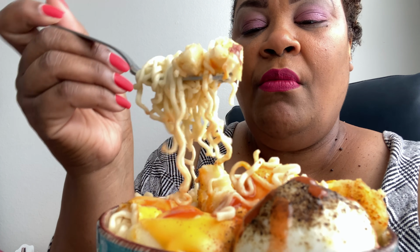Mmm. Wow. Oh my goodness. Wow. Oh my goodness. This is so good. I really wanted some broccoli, but I didn't have any in the freezer. I would have added some broccoli to this.